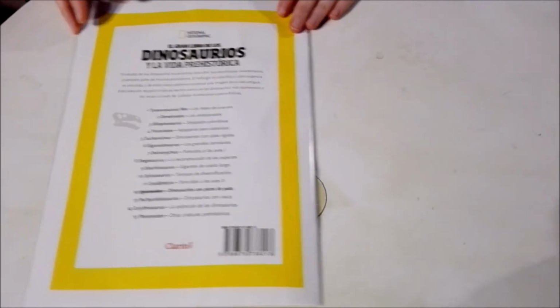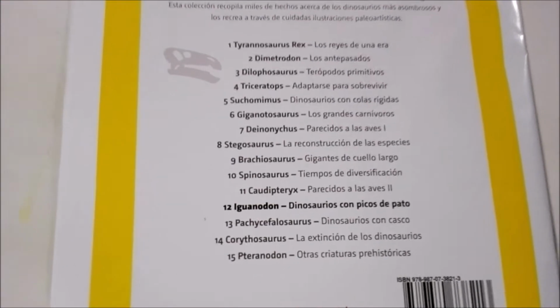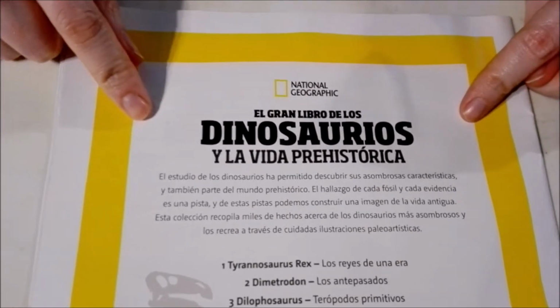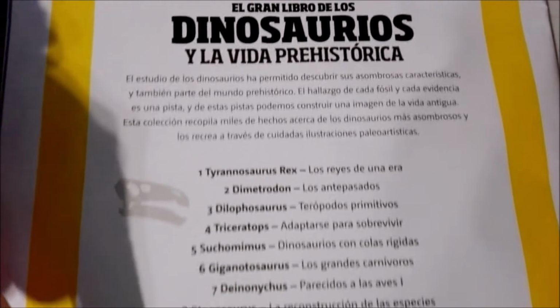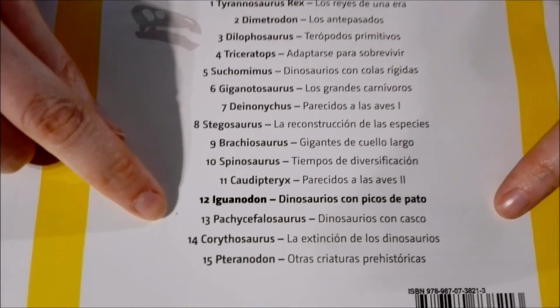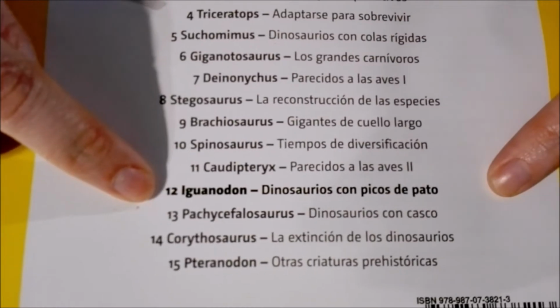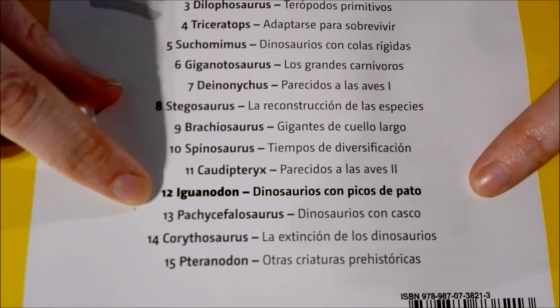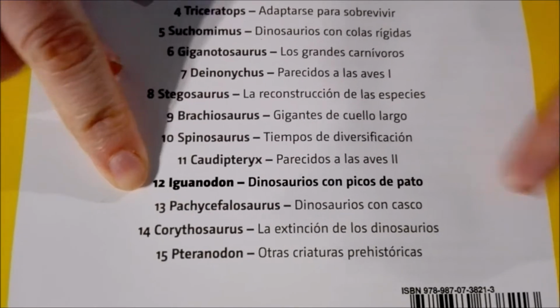Well guys, that's the end of that. Just have the credits there. And here guys, on the back we have, as always, the title of the collection, the Big Book of the Dinosaurs and the Prehistoric Life. And we see down here, the next will be the Pachycephalosaurus. Yes, that's a mouthful, guys. Well, stay tuned for that. It'll be the number 13.